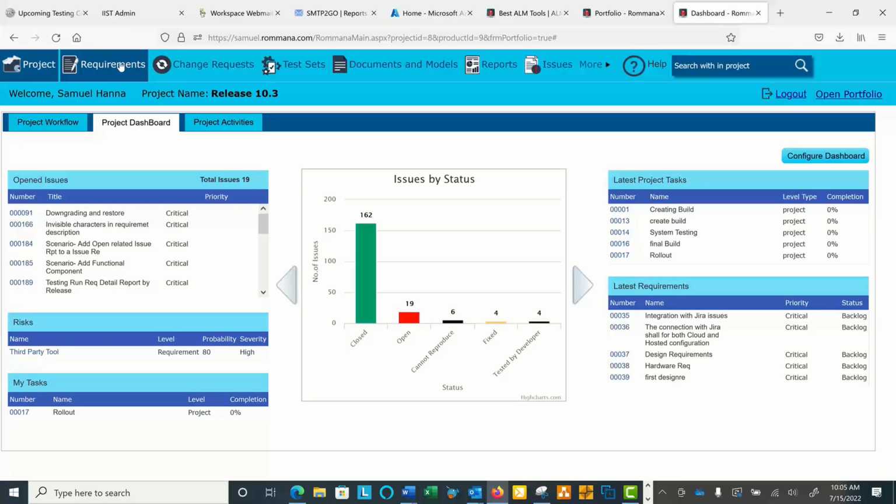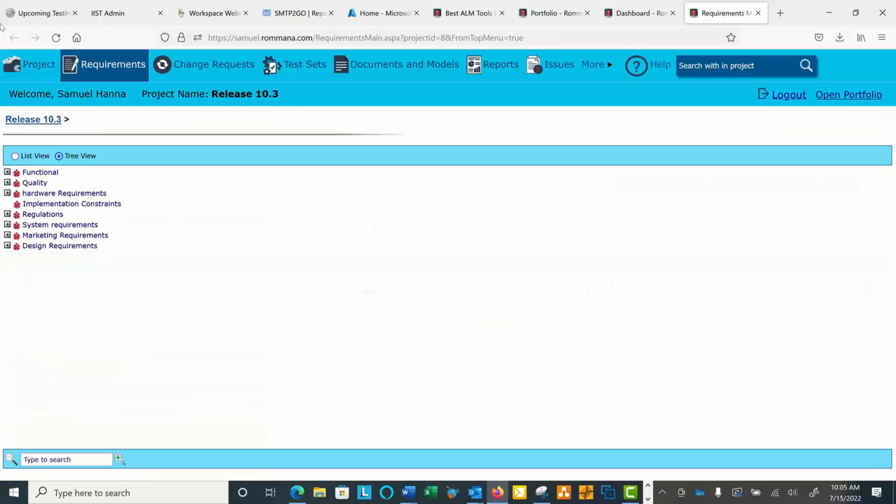because this is not an Agile project, I have requirements. If this was an Agile project, this would have been user stories. So the menu changes depending on the methodology you choose. So here are my requirements. Here are my functional requirements. Here are my quality requirements, and so on, and all other kinds of requirements.